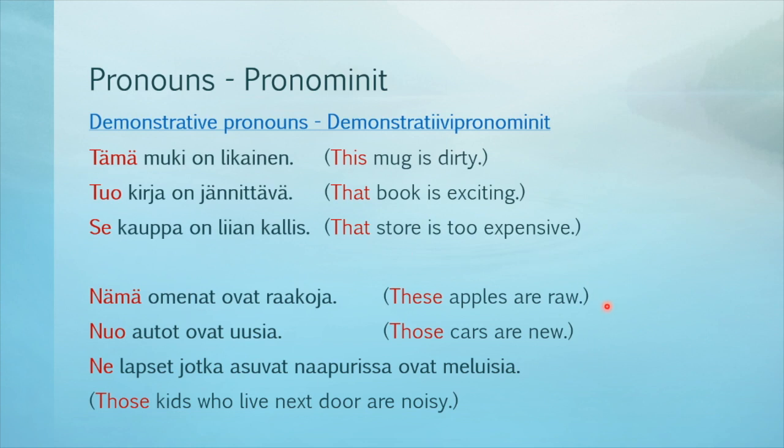Nämä omenat ovat raakoja. These apples are raw. Nuo autot ovat uusia. Those cars are new. Ne lapset, jotka asuvat naapurissa, ovat meluisia. Those kids who live next door are noisy. Again, ne is not translated as they, but as those, because it is used as a demonstrative pronoun, and it points to a specific thing. Ne lapset, those kids.